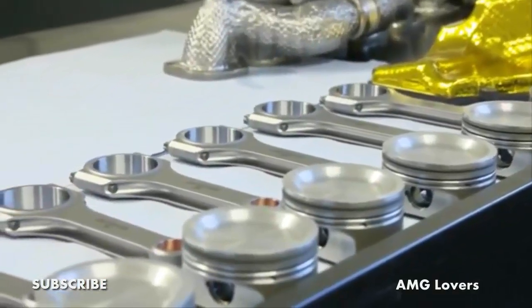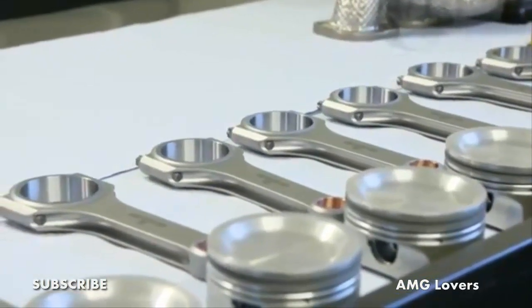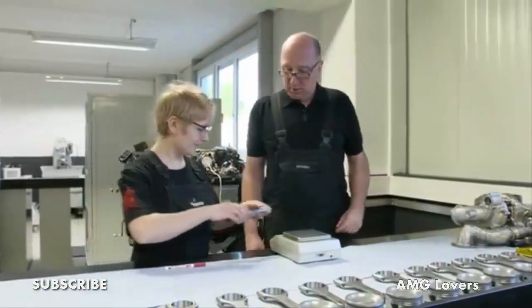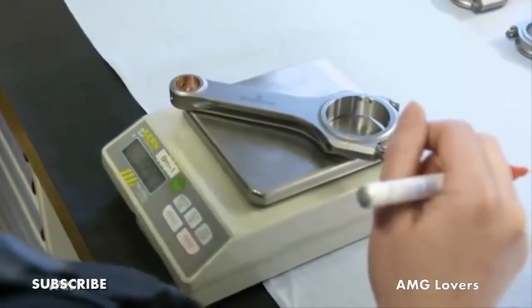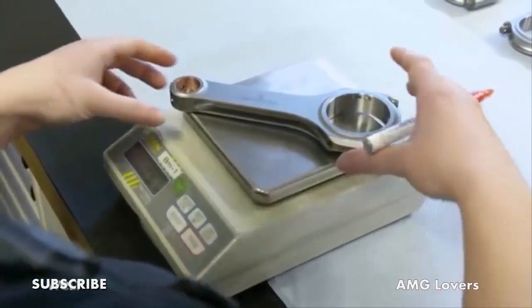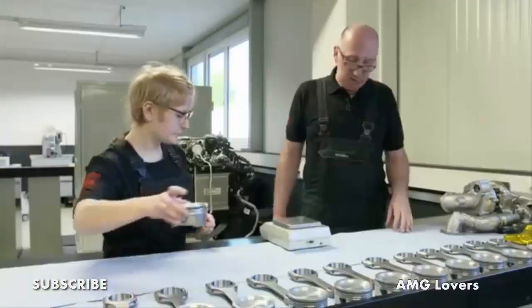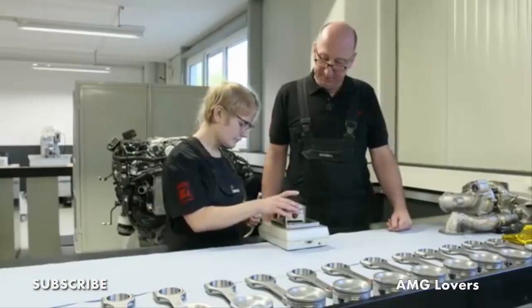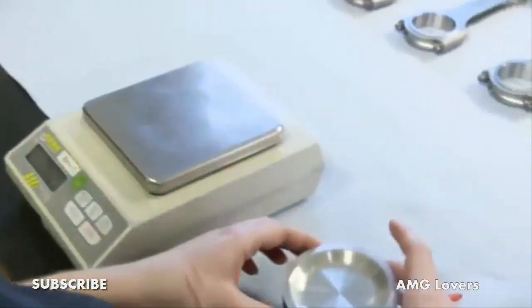The high-end connecting rods are also manufactured on site. They too are weighed, like the motor pistons, to precisely 1/10 of a gram. The employees then sort the individual components according to weight. All 12 piston rod pairs thus have the same mass. This is important for smooth and perfect running of the high-performance engine.